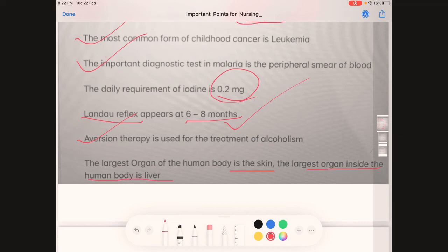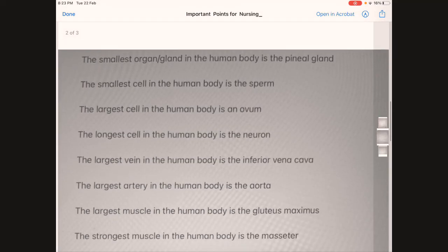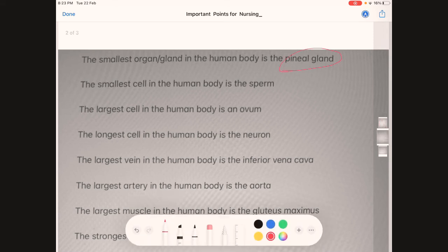And the largest organ inside the human body is the liver. Please note that the largest organ in the body is the skin, whereas the largest organ inside the body is the liver, sometimes called the largest gland. Sometimes they say the largest gland in the human body is the liver, whereas the largest organ is the skin. Next, the smallest gland in the human body is the pineal gland. This also is very commonly asked question.